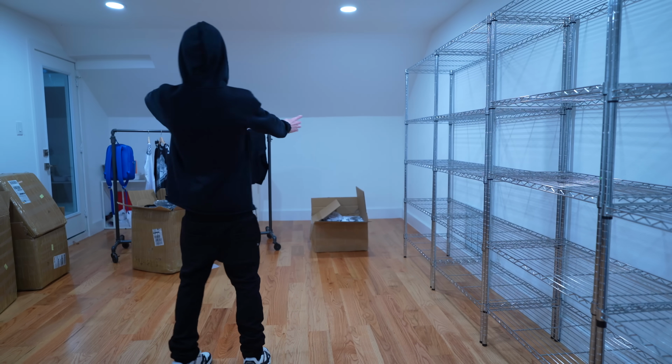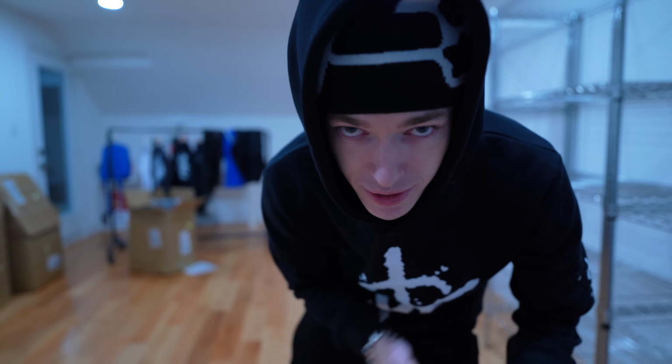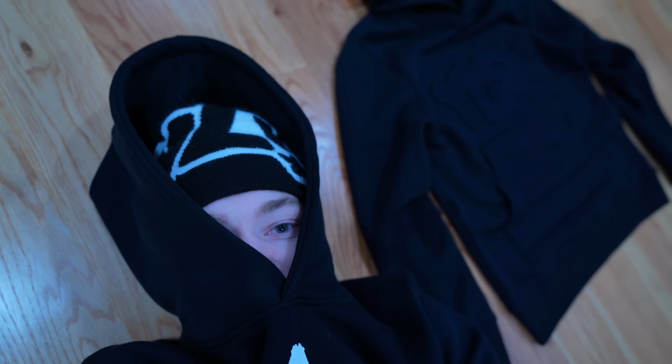Got to get these racks for every single wall. Can't wait to see everyone putting on new Wild fits. I just got to prove that Wild is the best. SK is the blueprint. I spent a lot of months working on these hoodies.